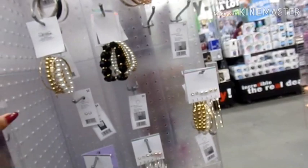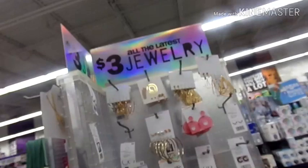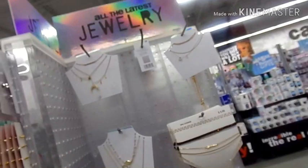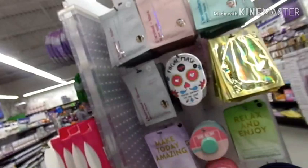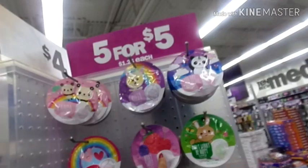Here is the jewelry and the bangles. Y'all see that? More necklaces, or should I say neck chokers, and the stud earrings. Eos. These are the Eos bombs. More face masks. Well, that one is cute. Be Yourself. Very sweet. So cute. Panda Kitty. Aww.